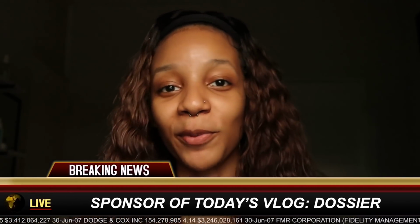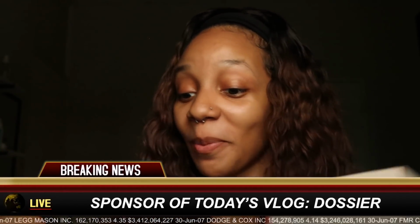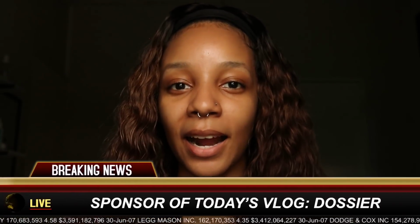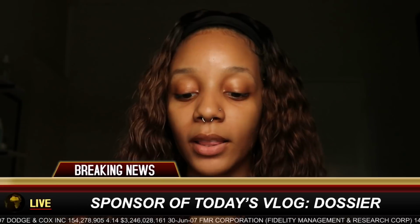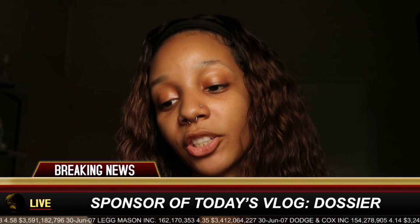Basically, Dossier is a perfume brand that reproduces high-end luxury scents at a fraction of the cost. So they basically replicate scents like Tom Ford, YSL, Chanel, Gucci, Versace, all of them high-end brands. I made sure to pick out scents that I've actually never tried before. So today, the scent I picked out is Woody Hyacinth, and it is inspired by Chanel.